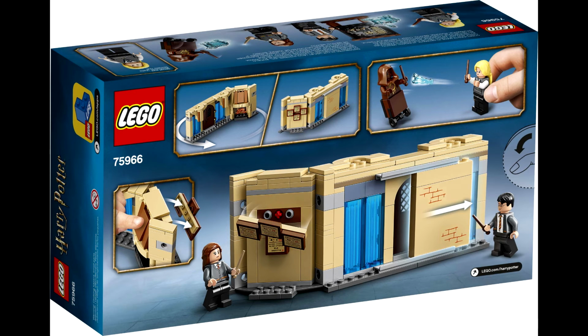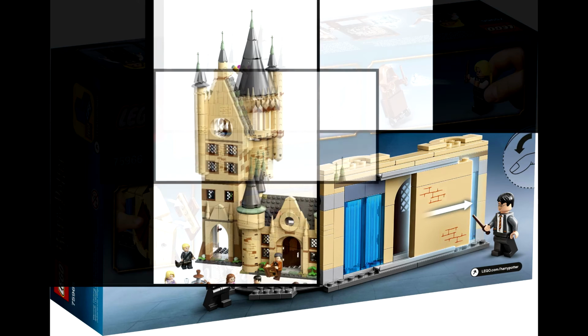But yeah, love this set. Definitely going to be picking it up. And honestly, the new Patronus pieces look great. I'm loving that we are being able to get these brand new animal pieces through the forms of Patronuses. Last year we got the stag with Harry, and now we're getting an otter and a hare piece. So yeah, just great overall.